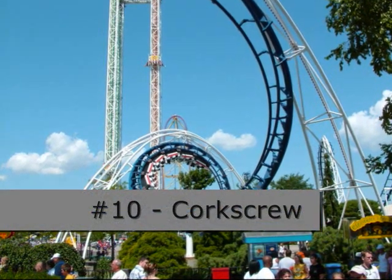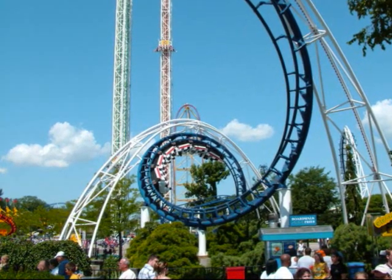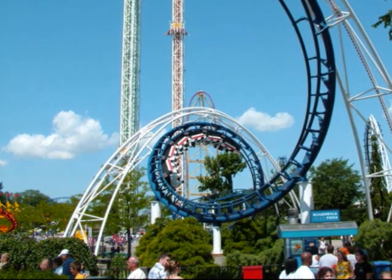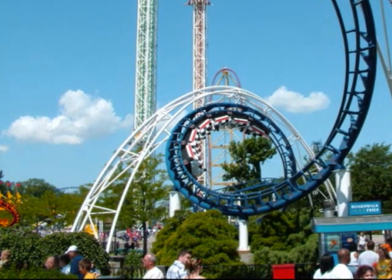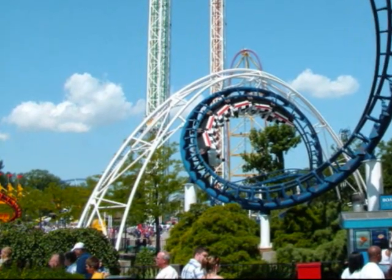In 10th place, the Corkscrew. A classic roller coaster, the Corkscrew celebrated the U.S. bicentennial in 1976 with red, white, and blue, and 3 inversions, 2 of which are across the midway. An aging coaster, it is somewhat of a jerky ride, but thrilling nonetheless. A major drawback is that the ride is much too short.